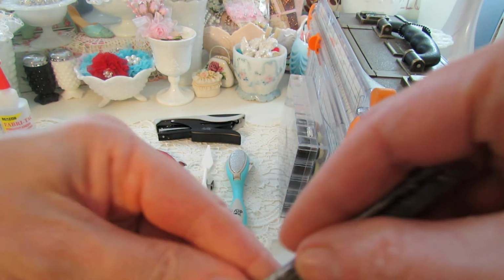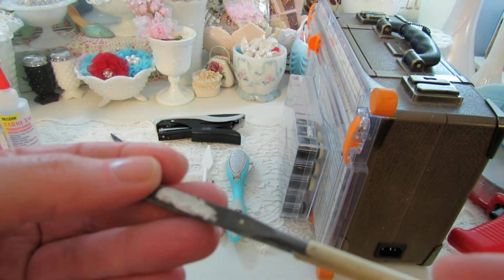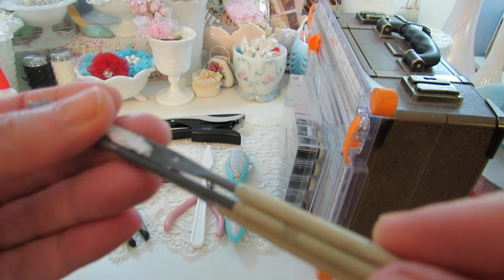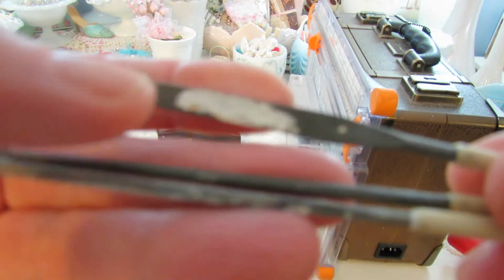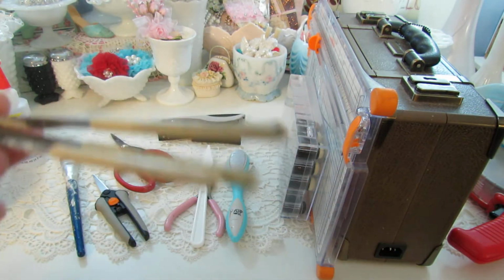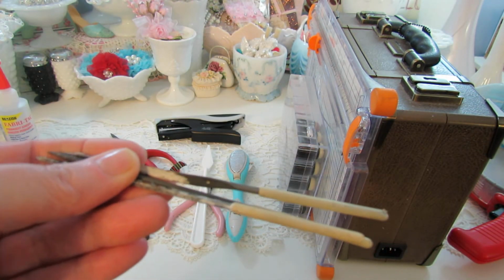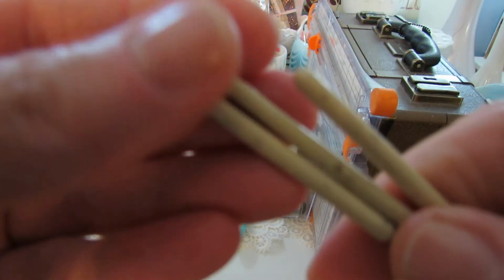Basic Gray. It's like a set. I think there's 4 of these. The other one's on my desk. I was just using it earlier. But they're files. You have a flat, a rounded one, and a square one. And where's the other one? It's up there somewhere. Anyways, you can see it's well loved.